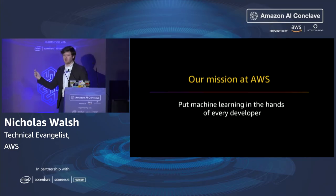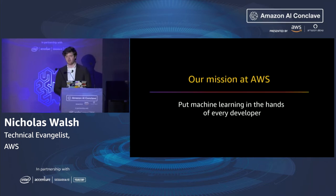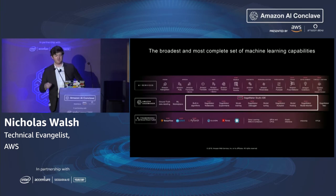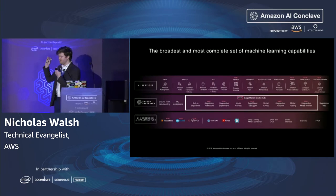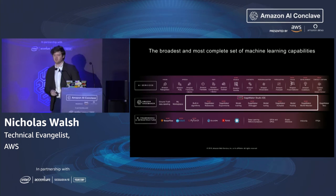All right, cool. So you've probably seen this slide beaten to death at this point already, but our mission at AWS is to put machine learning in the hands of every single developer. And what does that look like? Well, it means we have to build an extremely broad and extremely deep set of capabilities to address every potential user out in the world.